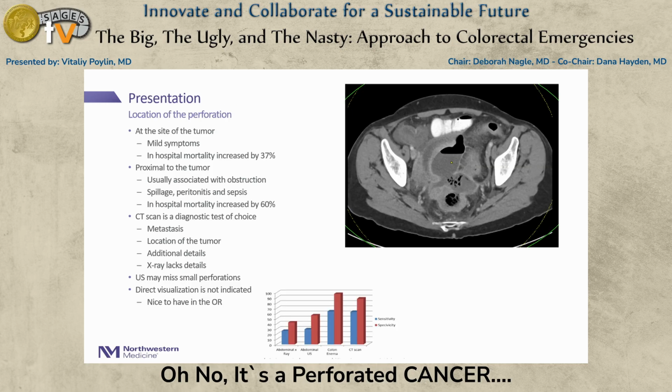Now, the presentation really varies depending on where the perforation actually is. More often than not, when there's a perforation at the site of a tumor, the symptoms are going to be mild. People will show up in the emergency room just kind of generally not feeling well, maybe a little bit of a fever, but not necessarily all that impressive sometimes, at least at first glance. And the in-hospital mortality for these folks is increased by about 37%.